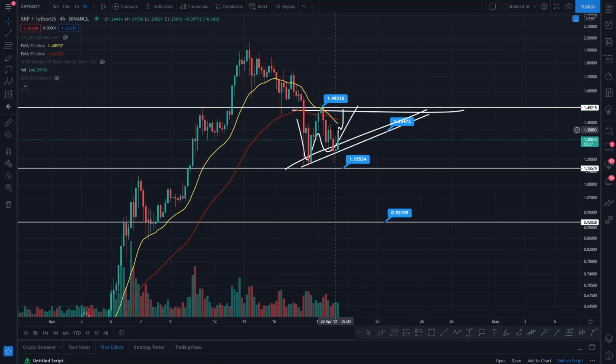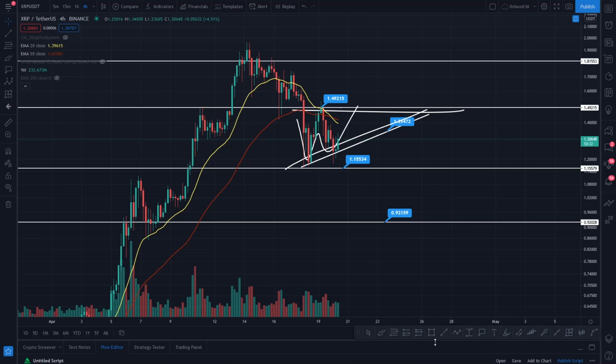Potentially, if you're confident that XRP has a reversal right now, and you think it's going up to that $1.80 mark, you could look at a lovely little trade from here of around 37%. So you could open a long there with take profits and stop losses set, obviously, and that could be a nice full recovery for XRP.